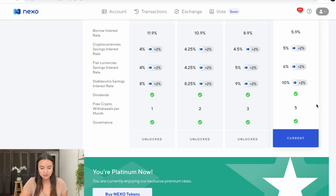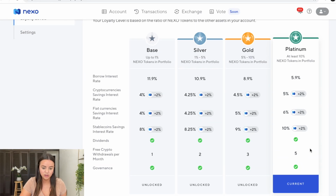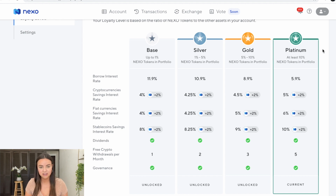All right, so here it is right here, my current platinum level on NEXO. Now 10% of my NEXO account is dedicated to NEXO tokens. One thing to consider is that if the price of Bitcoin goes up, there can become a different balance of my NEXO portfolio. And over time, I may need to actually add more NEXO coins. But what I did to prevent that from happening is that I am earning my interest in NEXO tokens so that that doesn't happen. I also believe that NEXO is going to outperform Bitcoin in the next 6 months. So that's why I did that as well.